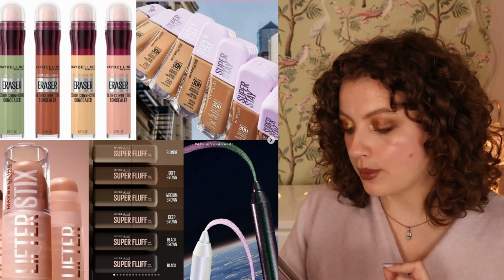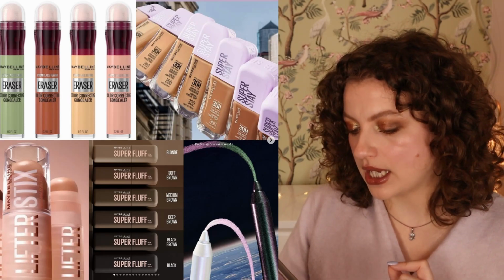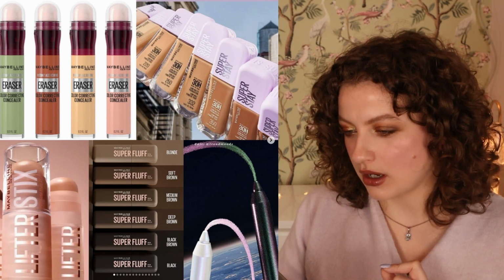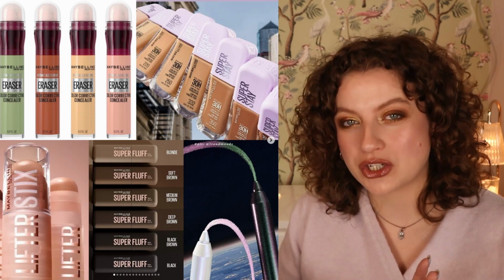It's a light as air formula infused with amino acids. It gives a luminous matte finish. I would actually be interested to try that if it comes to the Netherlands, but I'm waiting patiently.